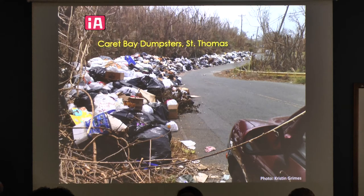We don't roll our garbage cans out to the side of the street. Instead, we have to take them to dumpsters placed in strategic locations around the island. Usually there's one dumpster full to the top with garbage. This is what it looked like every day for about 4 months. People just cleaning out their houses, tons of garbage.